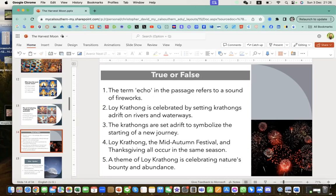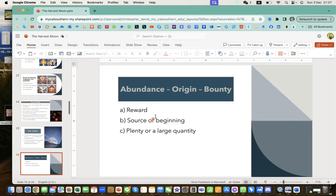Loy Krathong, the Mid-Autumn Festival, and Thanksgiving all occur in the same season, is true, right? During autumn, during the fall season. A theme of Loy Krathong is celebrating nature's bounty and abundance. We might not know the word bounty and abundance yet. We could jump to that. Go ahead and determine what is bounty, what is abundance. There is a similarity there.